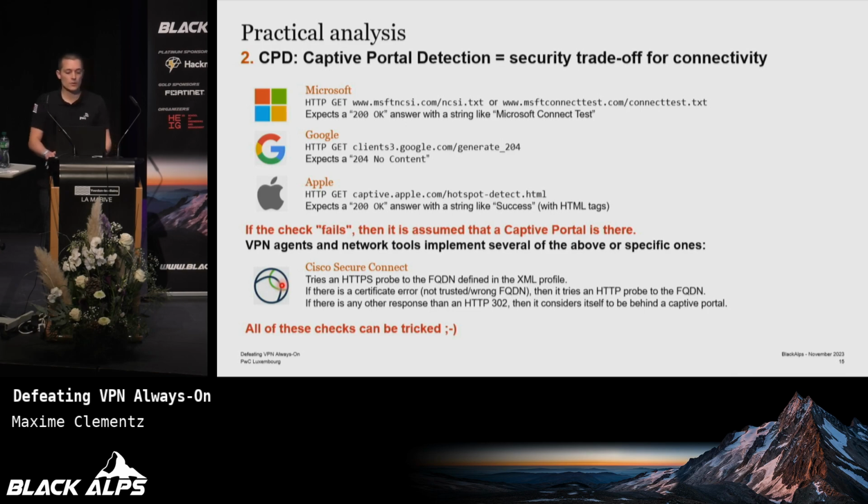Captive portal detection. So I need to explain a bit how this algorithm works. Most vendors have already implemented their own kind of algorithm, but most of the time it's very similar. It's almost always an HTTP GET request to one of their servers, and depending on the answer, they will consider that, okay, you have direct access to the internet or not.